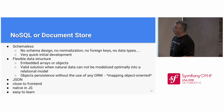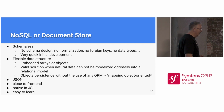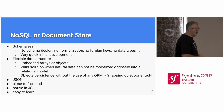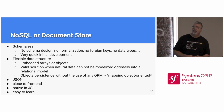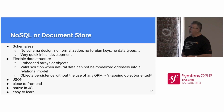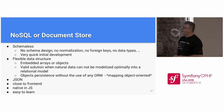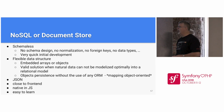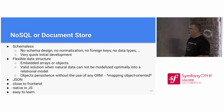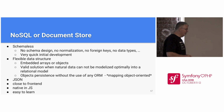Okay, the MySQL document store. We saw the growth of a lot of NoSQL databases and started analyzing it, and the main thing that people wanted was schemaless data. So we came up with the JSON data type, and that lets you put in data without having to sit down and create a schema, set up foreign keys, worry about data types, or normalizing data and all that. It's flexible. You can do whatever you can do in JSON. It's close to the front end, which is, we're seeing a lot of stuff being done in JavaScript, and it's fairly easy to learn.